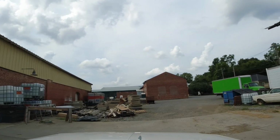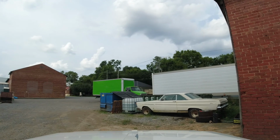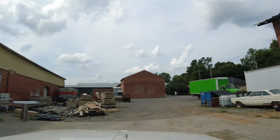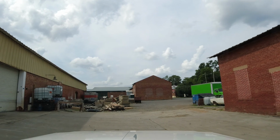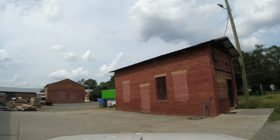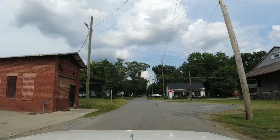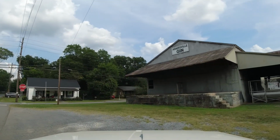Wonder how long it's been since that Comet was running. Comet Caliente, look at there. Looks like it says V8, I'm not sure. 260, 289 V8. Hardtop. That might be a nice one to restore. I never was a Comet Caliente fan much, but all those old cars now are nice to see.